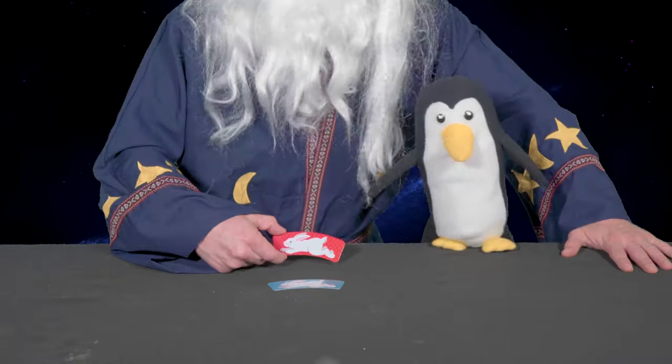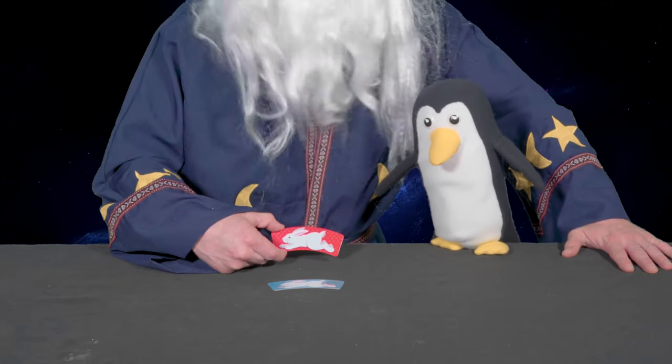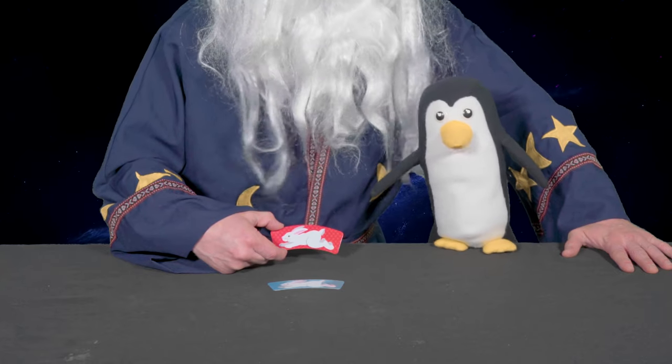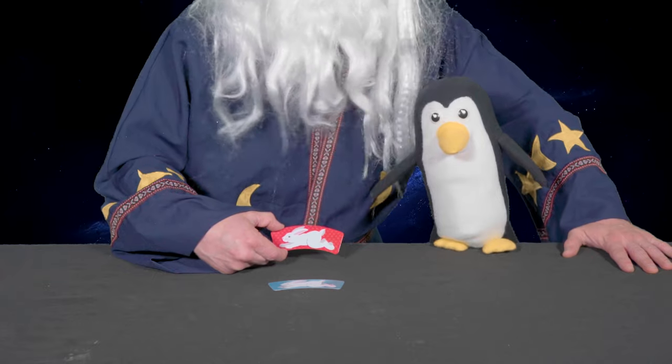What color is this card? Blue! Oh! Additional unicorn point. Good job. What is that? What would you call these little fellows? Is it a penguin? It's not a penguin. Is it a puffin? It's not a puffin. Oh, I'm out of ideas. It's a rabbit! Oh, rabbit. They like to eat carrots. Rabbits do enjoy carrots, so I've heard. I like them too.